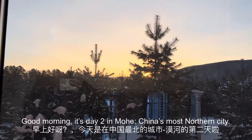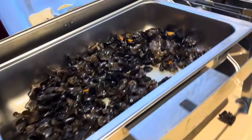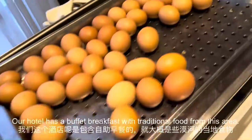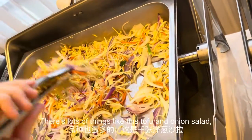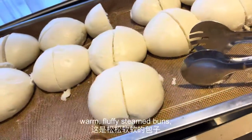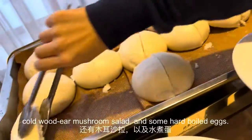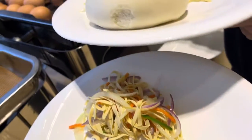Good morning, it's day 2 in Mohe, China's most northern city. It's minus 30 degrees outside, so let's go and warm up with some breakfast. Our hotel has a buffet breakfast with traditional food from this area. There's lots of things like this tofu and onion salad, warm fluffy steamed buns, cold and salty cucumber salad, a cold wood ear mushroom salad, and some hard-boiled eggs.